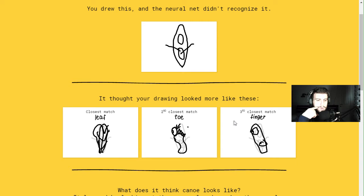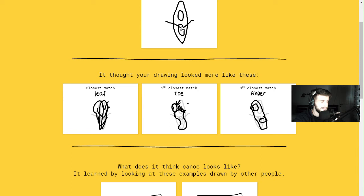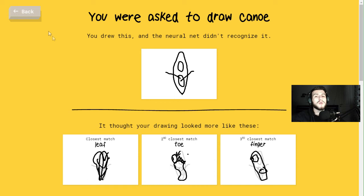What about mine? Oh, look at this dude. He spent all 20 seconds to draw this. How fast he is. I mean, nice. But look at my canoe. It's from above. I'm not sure why. Anyway, let's go to the last one.